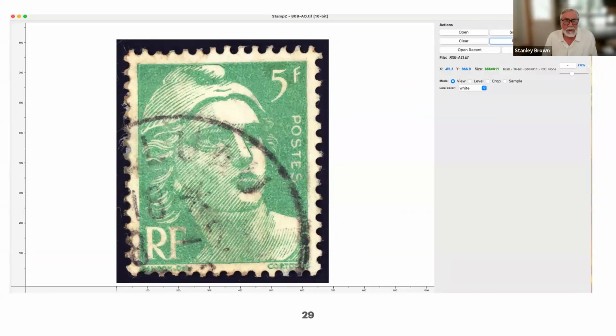But the fit, you hit the fit button. Now it puts it in the middle. You'll notice that the ruler at the bottom now, the left side is lined up with 0. The image, even though it's not all the way to the left, it's been fit there, but you'll notice that the ruler on the left side also goes down to the very bottom edge before it starts.